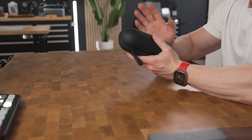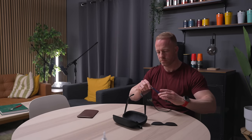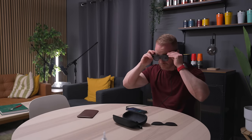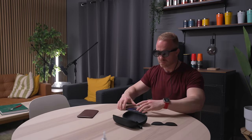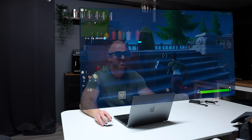Speaking of travel, this is another one of those things I keep in my bag permanently. These are the X-Real Air AR glasses. I know there are newer models out there already, but these work just fine for me. They basically just turn my iPhone into a massive screen, which is great for gaming, but also for watching a movie on a plane or a train or anywhere really. No need to charge these, by the way. You just plug them in your iPhone and enjoy the big screen. I did do a dedicated video on these a while back, so you can check that out if you'd like more details.